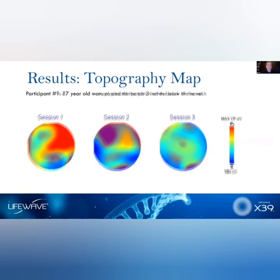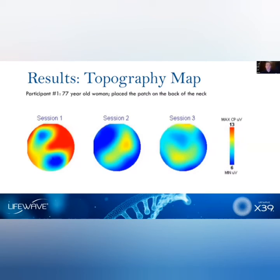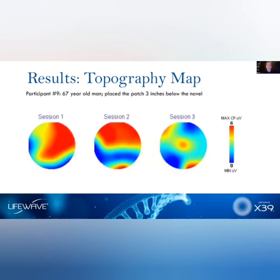Now, I want to highlight the difference between these two, because most people are going to see results with X39 within the first week, and their first month using the product, most people are going to get great results. Some people, however, require a little bit more time, maybe about 10 or 15% of the population. So if you have a patient that's using X39 and they don't see the results the first 3 or 4 weeks, that would not necessarily be unusual. You can see by session 3 here at 6 weeks, already there's a very significant improvement as compared to baseline. So some people are going to take a little bit longer, but it's only about 10 or 15% of the population.